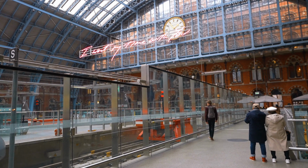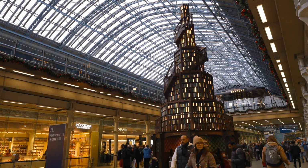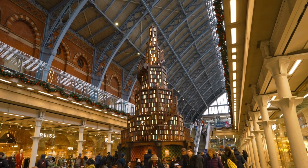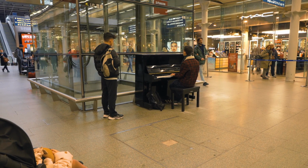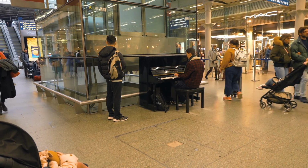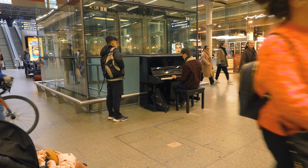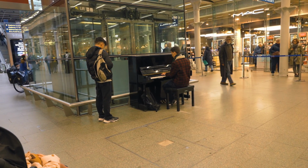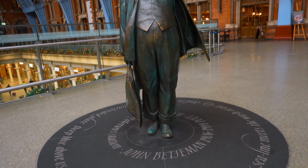When you arrive at St. Pancras, you definitely want some time to look around. Since we were there around Christmas, they had an amazing Christmas tree display that was made out of books. And that piano is open for anyone to play, but I will tell you that I only saw amazing players sit down to play. And a week after I was there, Alicia Keys showed up and played it.